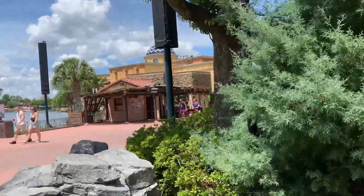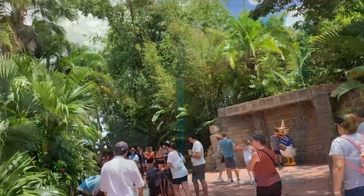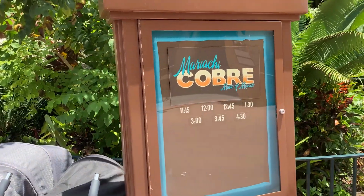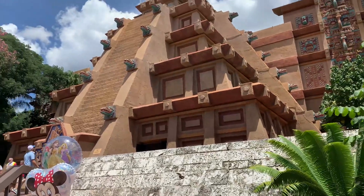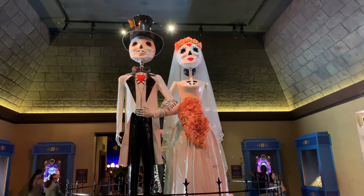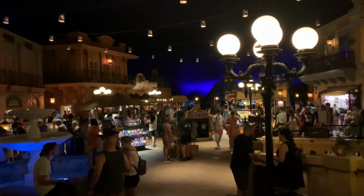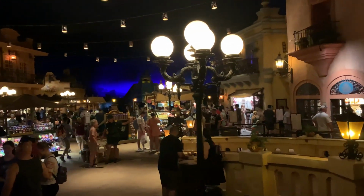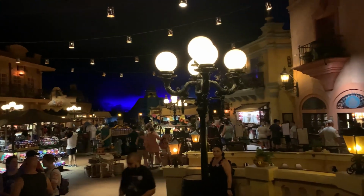And now we're headed back into Mexico. Donald's back out today. Here's the times for the mariachi music. And here's the Mexico Pavilion. It's been a bit since I've been in there too, so I'm gonna take a quick run through. So here's another place. San Angel Inn is in here as well, the restaurant. And Todd and I still have to come back and do that. So that's on our to-do list. There's the tequila bar.